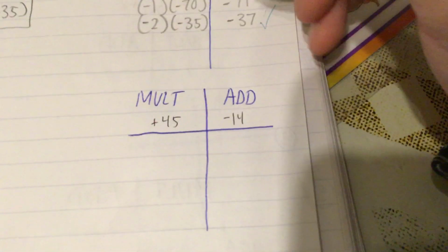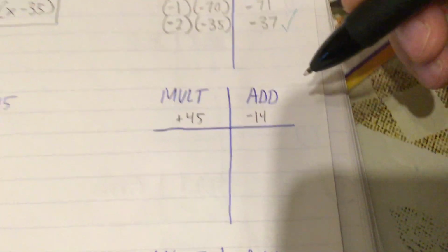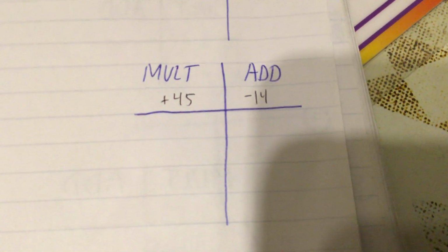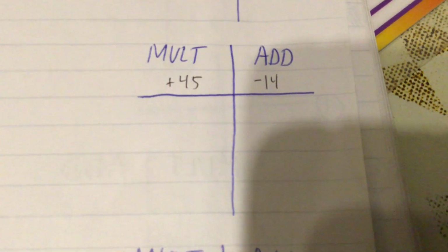By the way, I know that I put the problems in blue and I put the tables in blue. The table won't be given to you on the test. You have to make your own table. So it has to be a negative-negative combination.